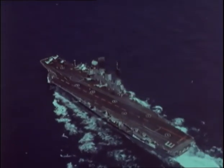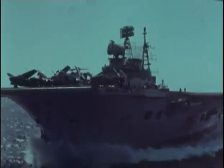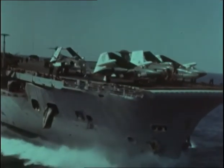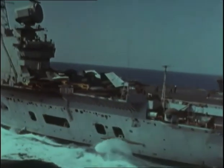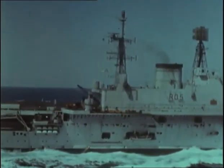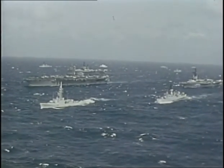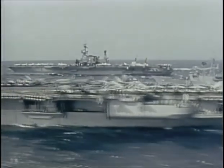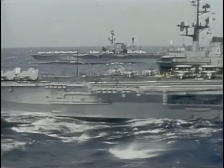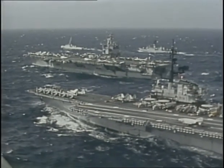But the cornerstone of naval aviation remained the large fleet carrier, with the British employing theirs largely in the Indian Ocean, as support for their campaigns in Malaya, Borneo, and Aden. The American carriers, on the other hand, were more closely involved with the Cold War. Under NATO agreements, two carriers were always on station in the Mediterranean. A further three were deployed in the Western Pacific. These carrier groups were able to respond to a number of crises.